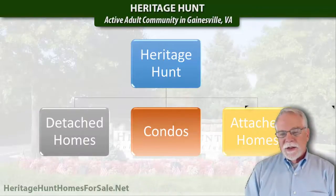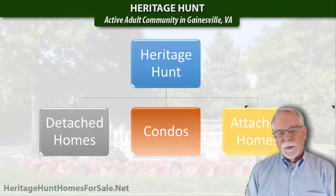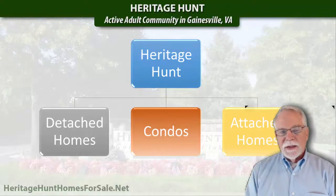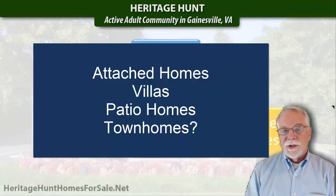What we're looking at is the breakup of how I've done the look of the homes. I took detached homes and put them all together, whether they're executive homes or whatever. We'll be looking at the condos, and then we'll be looking at attached homes. The reason I call them attached homes is some people call them villas, patio homes. I had somebody who listed their home as a townhouse when I was doing the research. So instead of trying to figure that out, we just put together all the attached homes in the community.